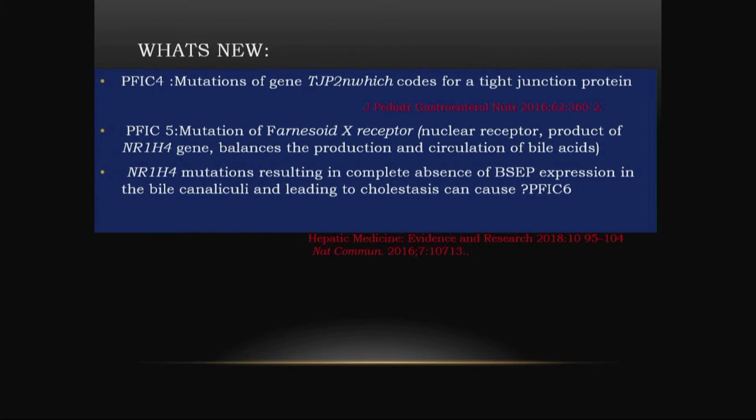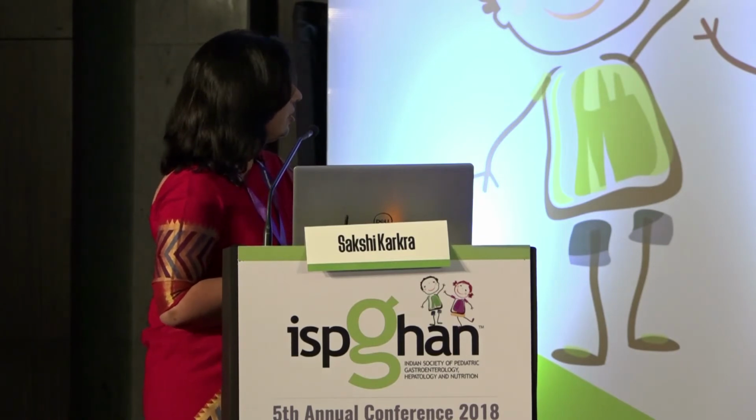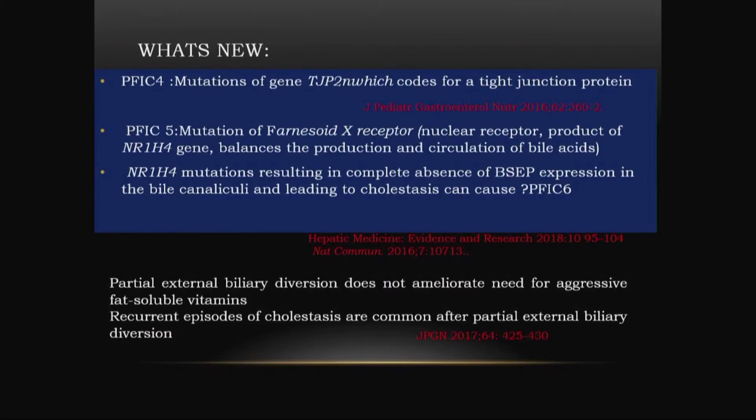So if there is a problem with this receptor, it is called PFIC5. If there is a mutation of NR1H4, which is the gene responsible for the FXR receptor, then it leads to complete absence of BSEP expression in biliary canaliculi, which is probably PFIC type 6. Also, there is one paper which has shown that partial external biliary diversion actually does not reduce the need for aggressive fat-soluble vitamin supplementation, and there are still recurrent episodes of cholestasis in spite of undergoing this surgery. So this entity still needs to be looked into.